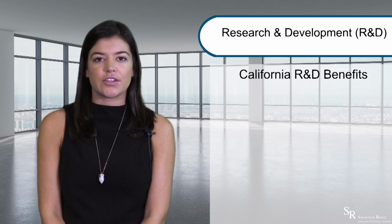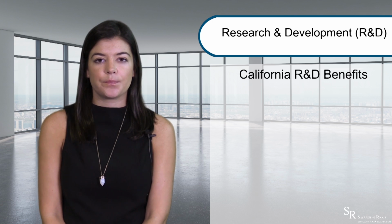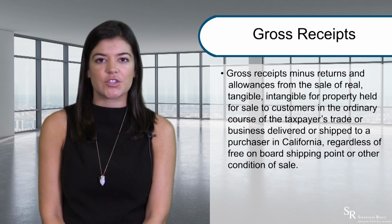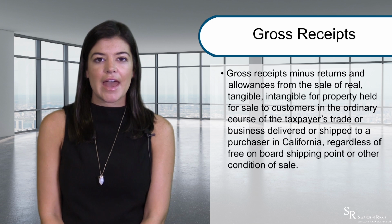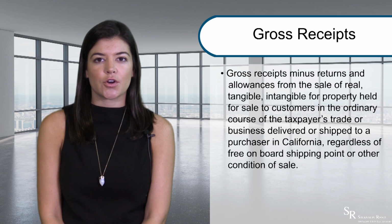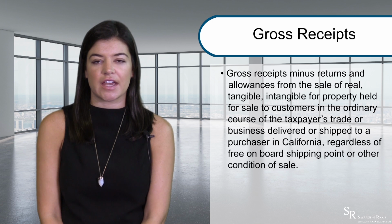The credit is calculated by comparing the taxpayer's QREs to their gross receipts. The California Research Credit defines gross receipts as receipts from the sale of real, tangible, or intangible property held for sale to customers in the ordinary course of the taxpayer's trade or business that is delivered or shipped to a purchaser in California, regardless of free on board, shipping point, or other conditions of sale.